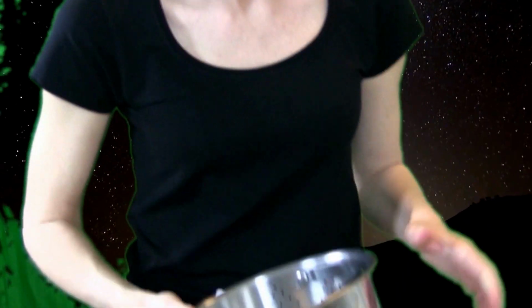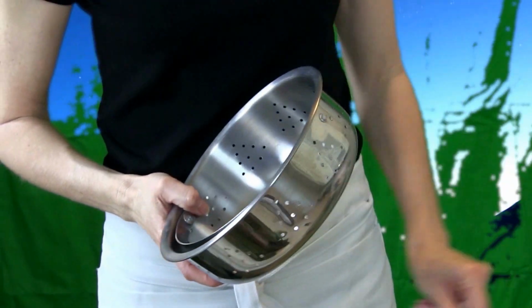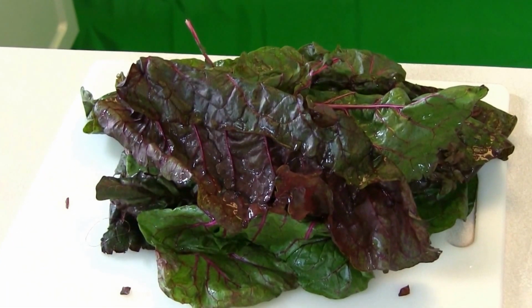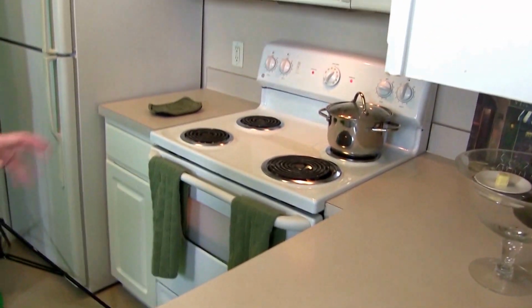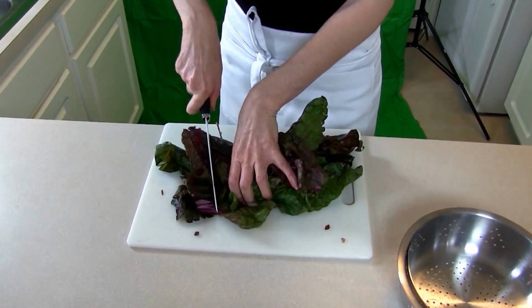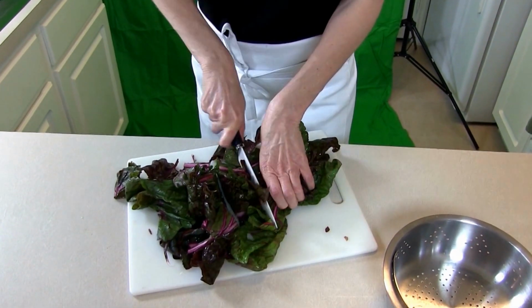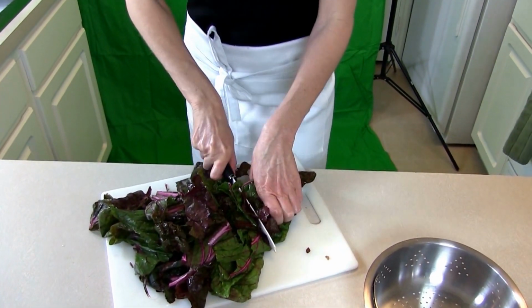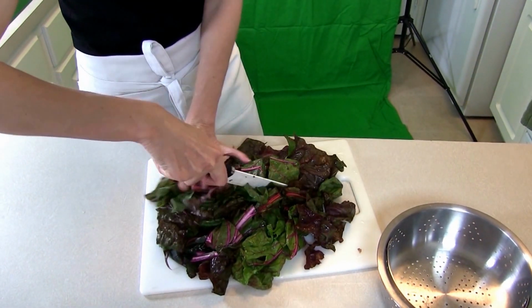Great job. All right, so we're gonna steam these greens in a steamer. And this is the colander that goes inside the steamer. We'll put these greens in here and let's get this turned on. So we'll get this boiling in about 5 minutes before everything's ready. We'll put these on. To prepare these greens, we're gonna cut them up about 1.5 inches wide. Maybe down the middle once.